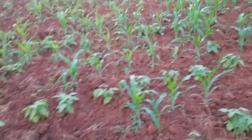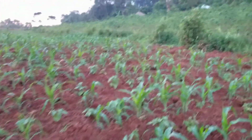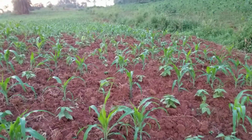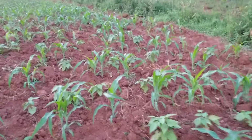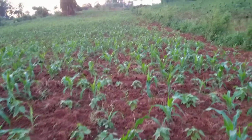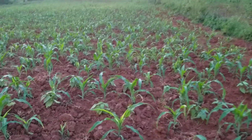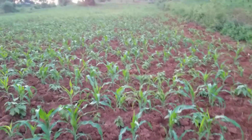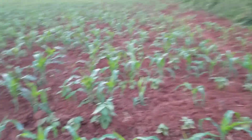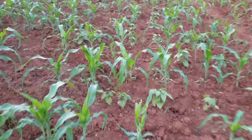And for the beans, I did 3 per hole, spaced 25 centimeters apart and 75 centimeters row to row. And I planted beans without the fertilizer, but for the maize I used DAP in some parts, and in some parts I used NPK. And during top dressing, I ended up top dressing everything. I did CAN for beans and also did CAN for maize. Then in some parts of the maize where I saw there was need for more vegetative growth, I did urea from Amidas.